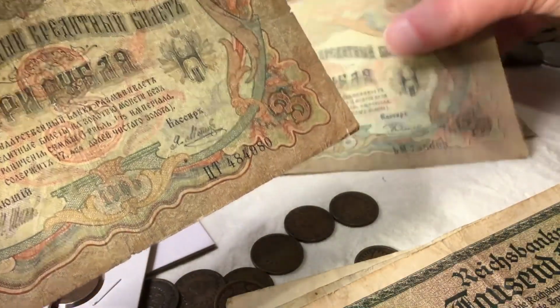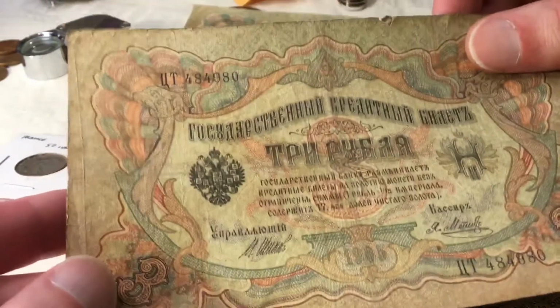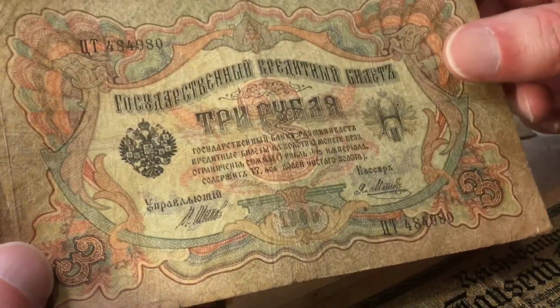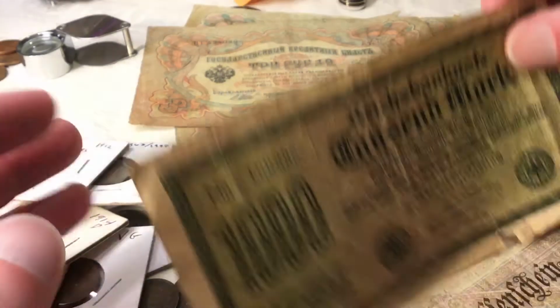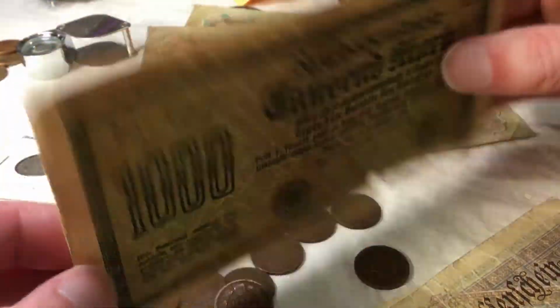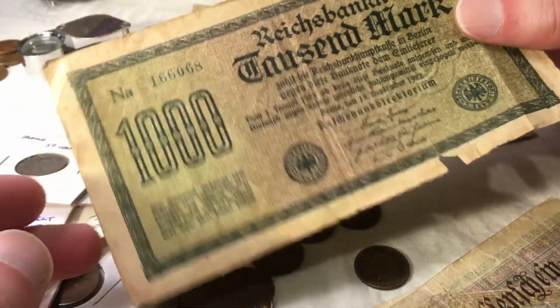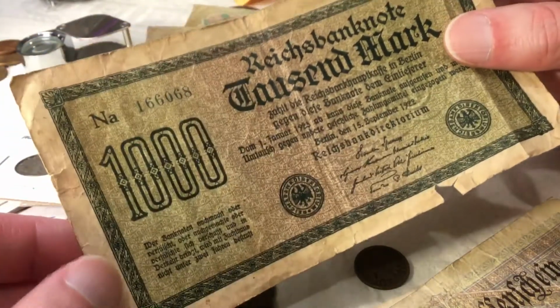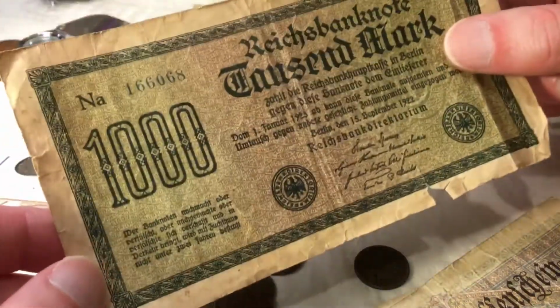Oops, I'm already wrecking them. 735. No, I don't think so. Yeah, 3 ruble. I think it's 3 rubles. That was a lot of money back then. That was like $3 silver, a little smaller. I don't know if they're real. I think they are real, but I'm not an expert. The guy who sold them wasn't an expert either. He just gave this to me for $1 each.